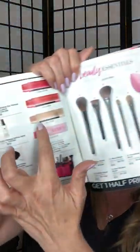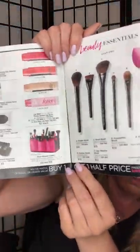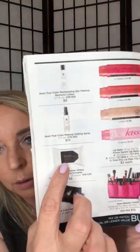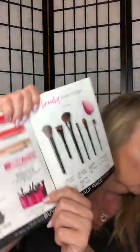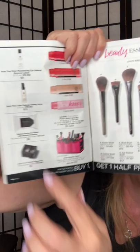I use this every day. And then we have these lip balms right here. So buy one, get one half price. So that is a good deal for like your makeup remover wipes. You can take those camping with you as well because they're in that neat package. Mine should be in here somewhere. Don't know where. Don't have time to look for them. But anyways, they are awesome.